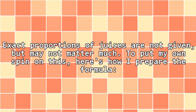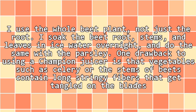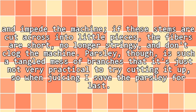To put my own spin on this, here's how I prepare the formula. I use the whole beet plant, not just the root. I soak the beetroot, stems, and leaves in ice water overnight, and do the same with the parsley. One drawback to using a Champion juicer is that vegetables such as celery or the stems of beets contain long stringy fibers that get tangled on the blades and impede the machine. If these stems are cut across into little pieces, the fibers are short, no longer stringy, and don't clog the machine. Parsley, though, is such a tangled mess of branches that it's just not very practical to try cutting it up, so when juicing I save the parsley for last.